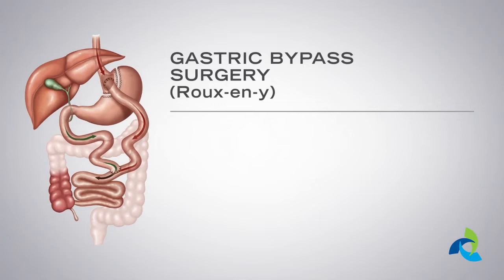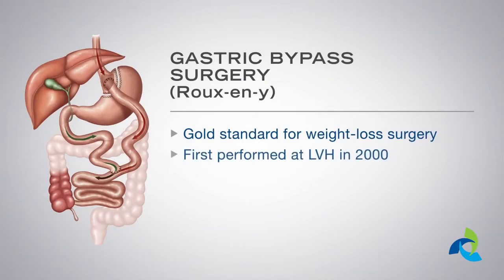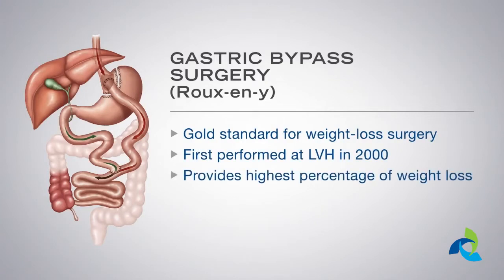Types of surgeries we do here at Lehigh Valley Hospital are, number one, the gastric bypass. It's called the Roux-en-Y gastric bypass, which is still the gold standard for weight loss surgery. It's been around the longest. We've been doing them for 14 years. We've done thousands of patients. It provides the highest percentage of weight loss and actually the best resolution for type 2 diabetes.